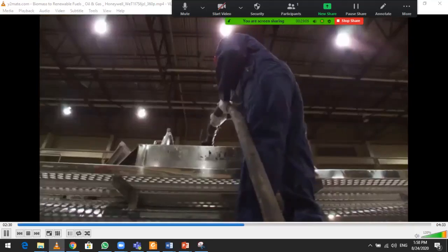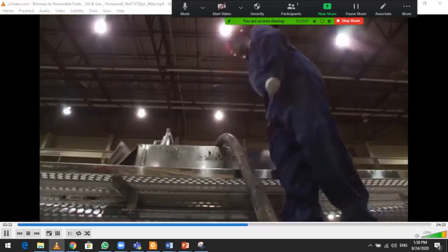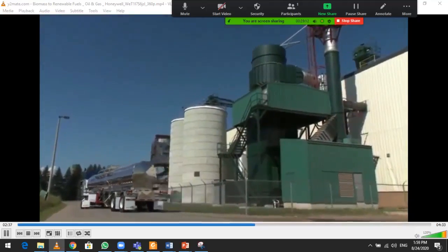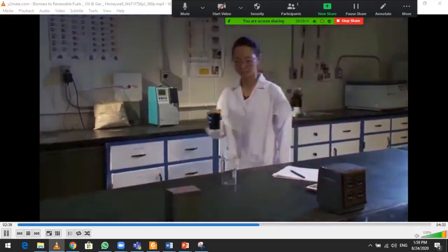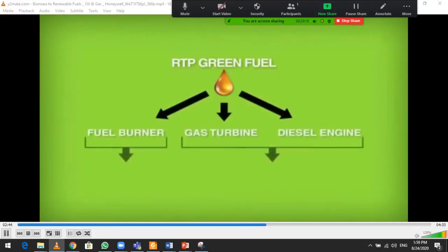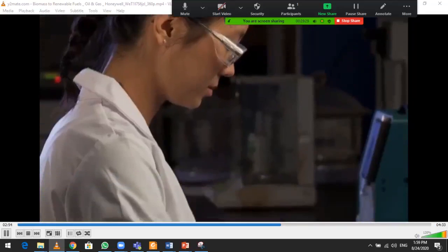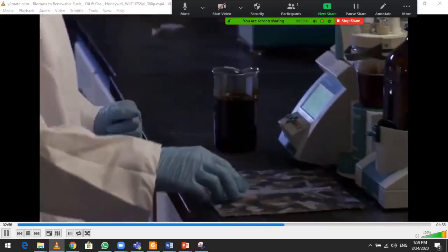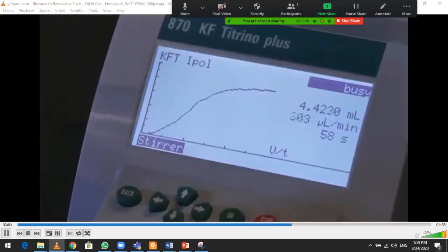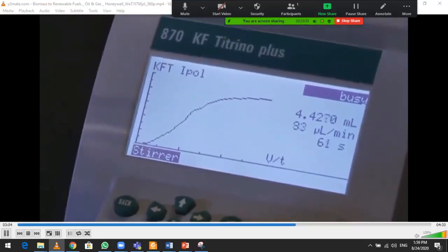RTP green fuel can be used immediately on site, stored for later use, or transported for use at a different location. The option for storage or transportation is a significant advantage over direct combustion and gasification technologies. The fuel is very flexible and can be adapted for use in turbines and slow-speed diesel engines for the generation of electricity, or for heat generation in heavy industries such as pulp and paper, or other energy-intensive manufacturing businesses. And because it contains little sulfur or nitrogen and is virtually carbon neutral, RTP green fuel is an ideal option for any company that wants to reduce its carbon footprint.